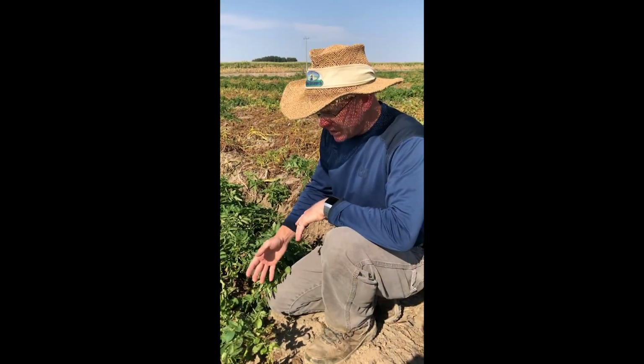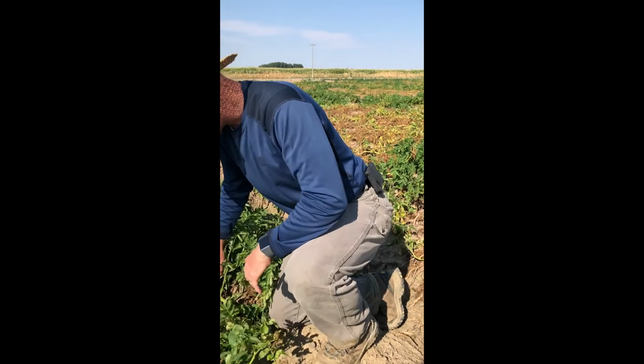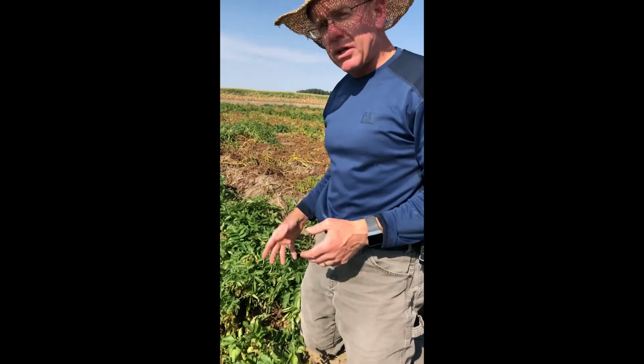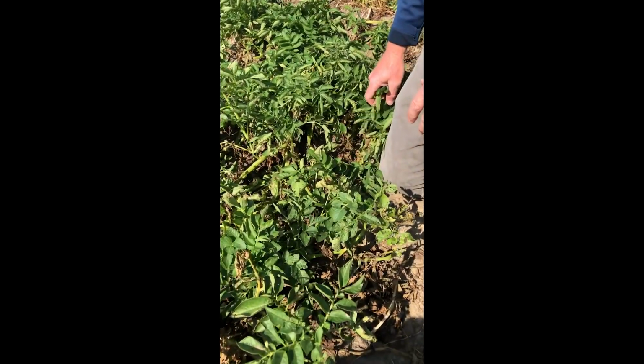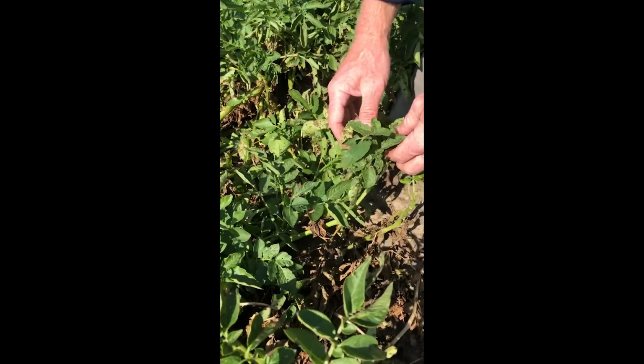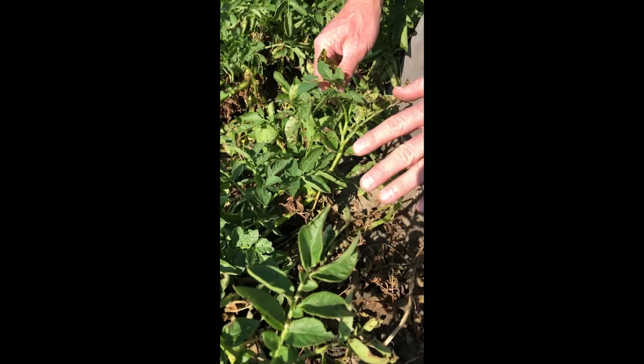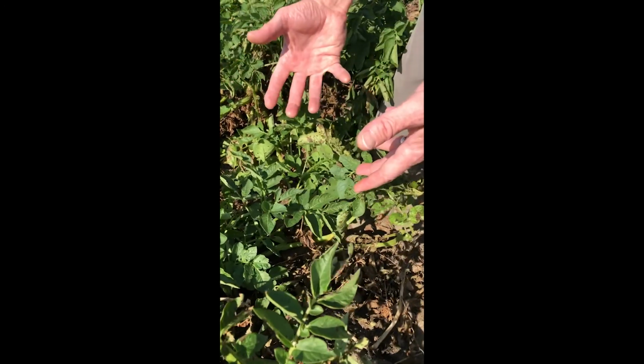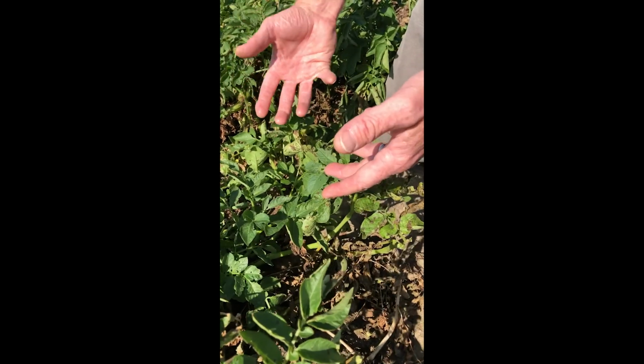We tend to see lesions on the lower part of the canopy first. Now, this late in the season, the disease is really taken off. This is Ranger russet, and one nice thing about Ranger is that it doesn't show verticillium wilt. It's fairly resistant to verticillium. So most of the death that you see here is due to early blight.